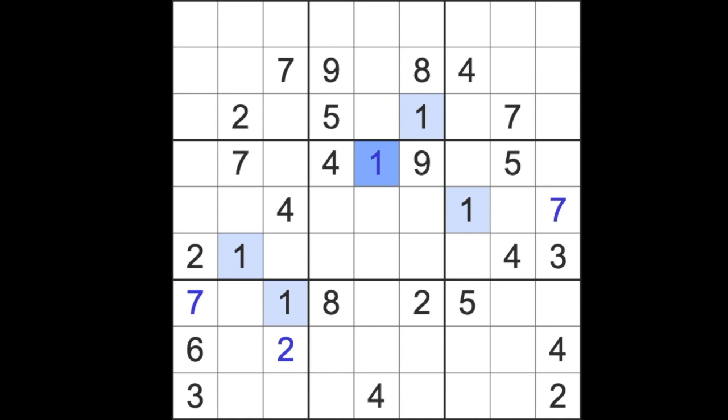I'm not sure if there are any other easy numbers to be had. Well, I can see something. If this does turn out to be an easy game, this might look a bit tricky, but let's see now.